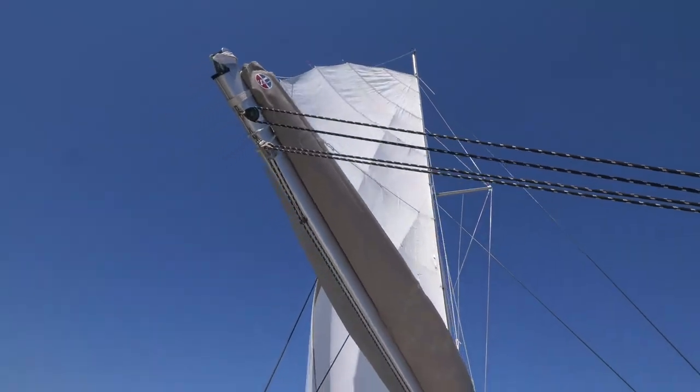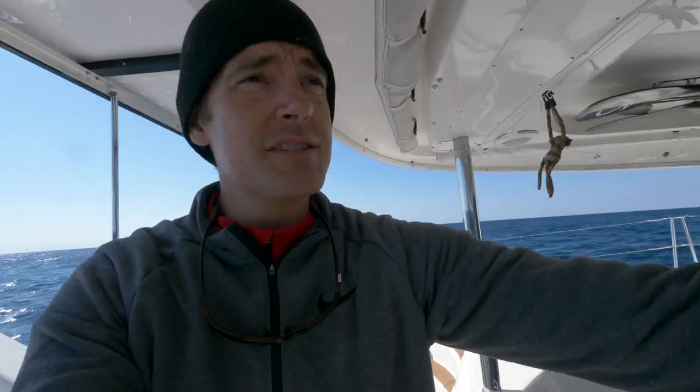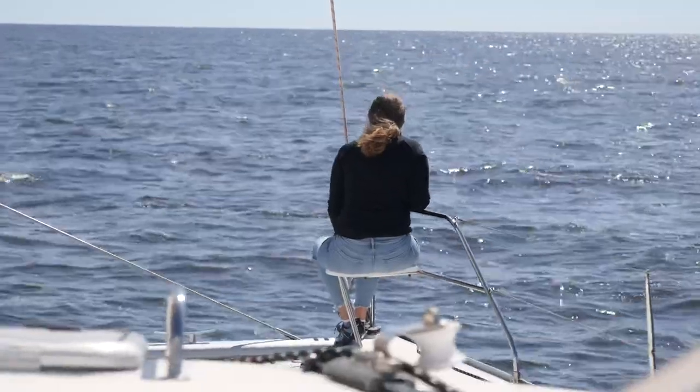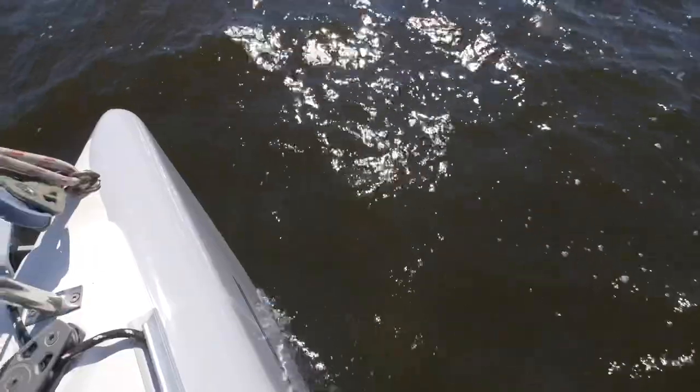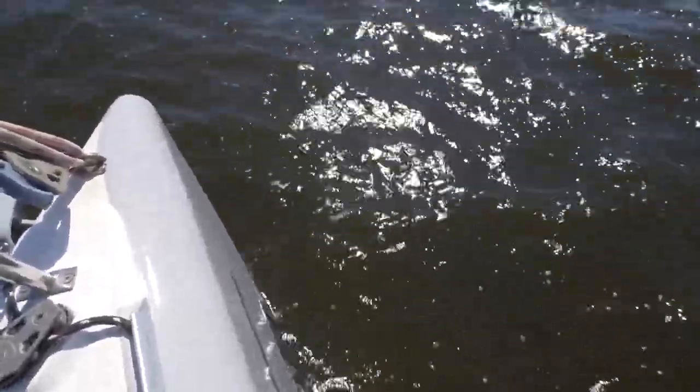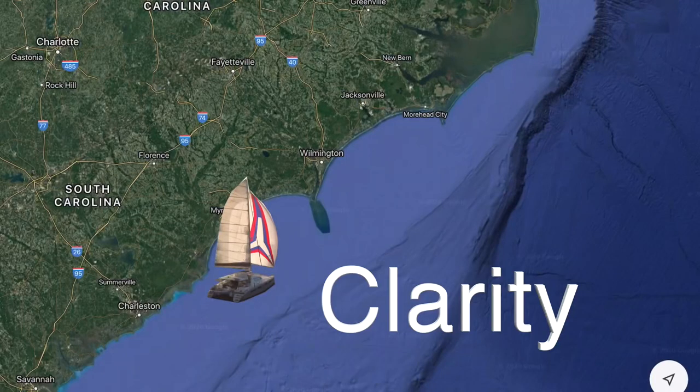Rolly out here. Canadian ridge of high pressure. Thank you, Canadian friends, for sending this dry air mass down here. We are wearing warm clothes. It's a little chilly. Well, the winds are south-southwest. We are on our way to, I think, Cape Lookout.